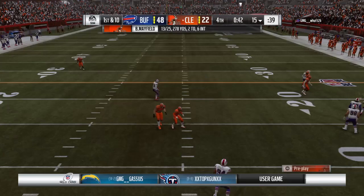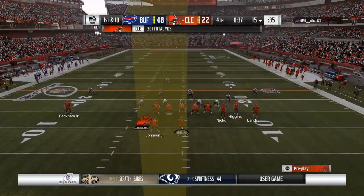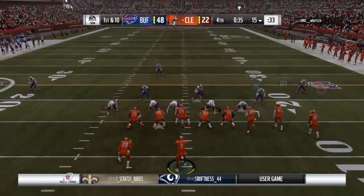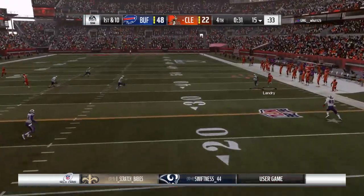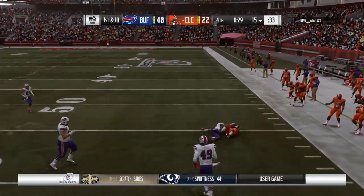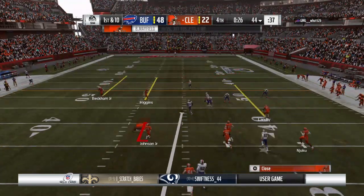And able to get it across the 10 to the 15. Trying to escape the shadow of their goalpost. That helped. 10 yards. First down. A first down throw for Mayfield. And he's certainly been a huge factor in this one. He's got the 2. Oh, this is taken in. It's complete. He got 29 yards that time.